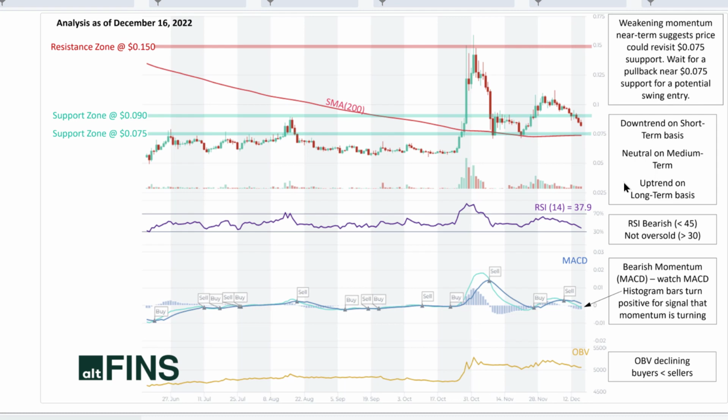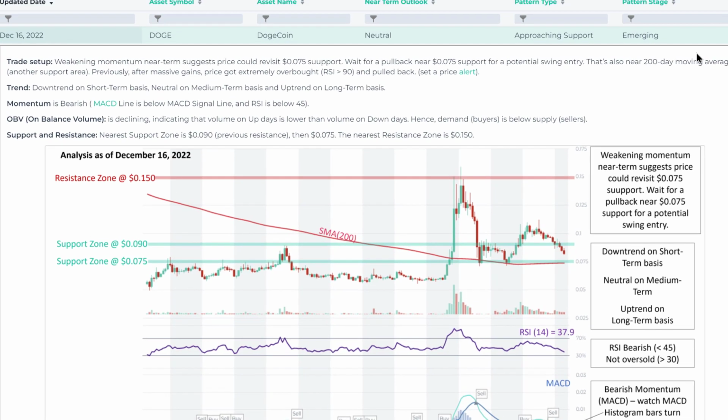Also, we'll watch the relative strength index and the other very helpful momentum indicator, MACD. As the MACD histogram, the blue bars, begins to turn, that could be an indication that the price is finding some support around the 7.5 cents. So we may be another day or two away from that, but keep an eye on it. Maybe even set up an alert.